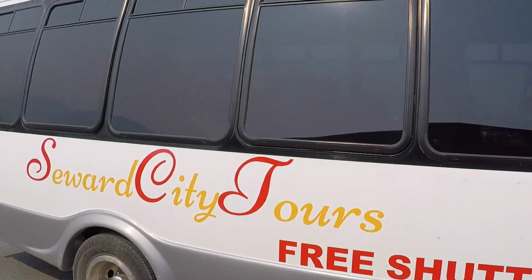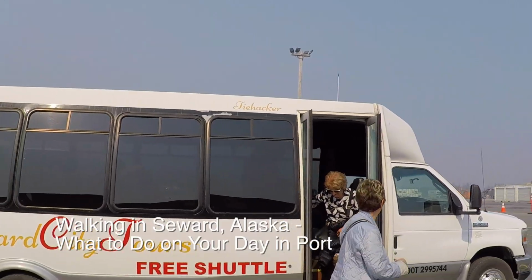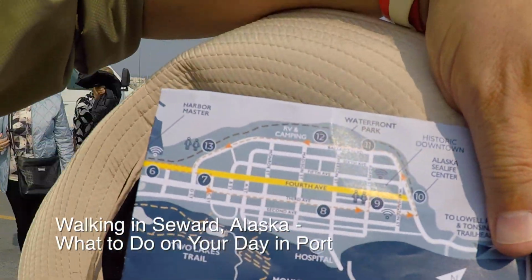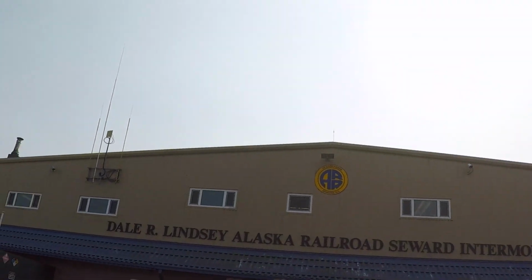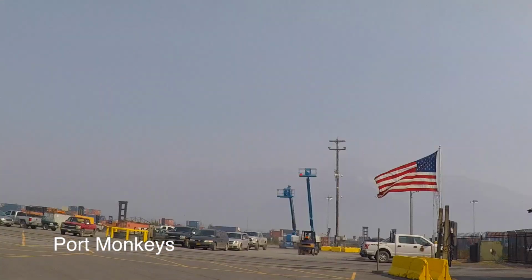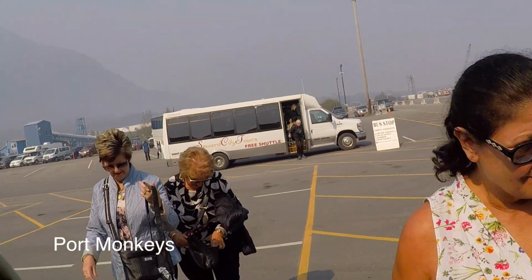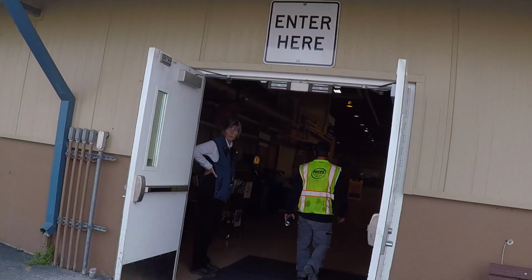So this was the Seward City Tours free shuttle. Anyone can ride it. It makes 14 stops. I have a little map of some of them. They give you the map on the ship, or they did us. But we're back at the port now, gonna reboard. We caught that shuttle downtown, in the historic downtown of Seward. But now back to the ship, because we don't dig the smoke.